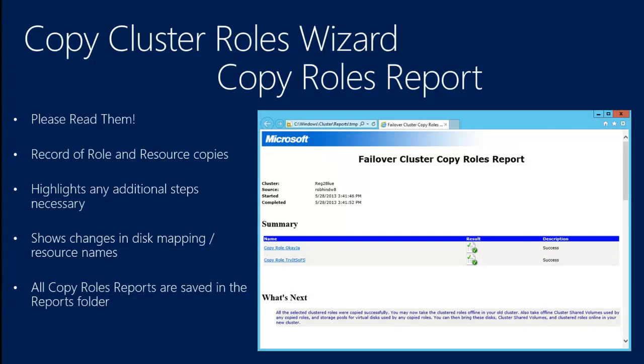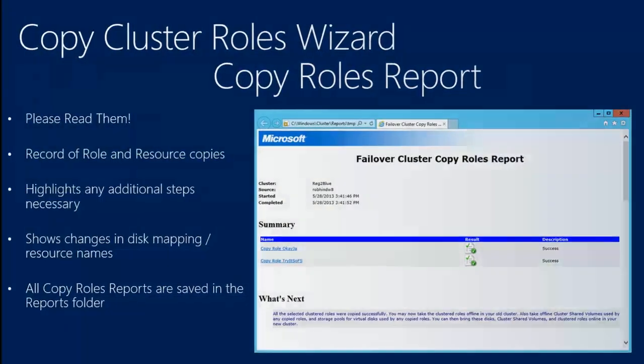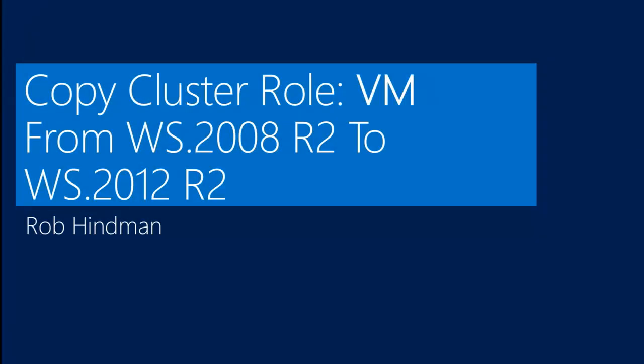The Copy Cluster Role Wizard comes with this nice report that tells you exactly what it's migrated and if there are any fix-up steps that are needed after you run the wizard. It'll detect if there are any network settings that need adjustment, anything like that. It'll warn you. So many customers find that useful. All right, and here we go. So let's demo this.